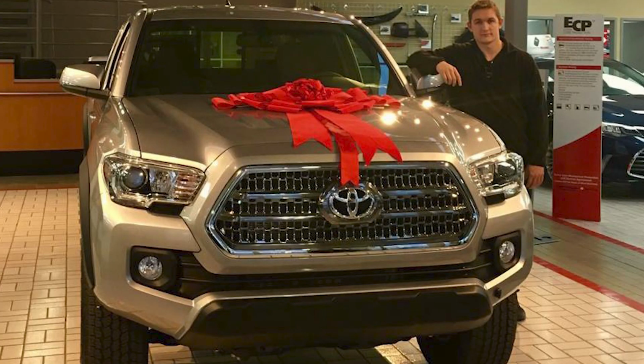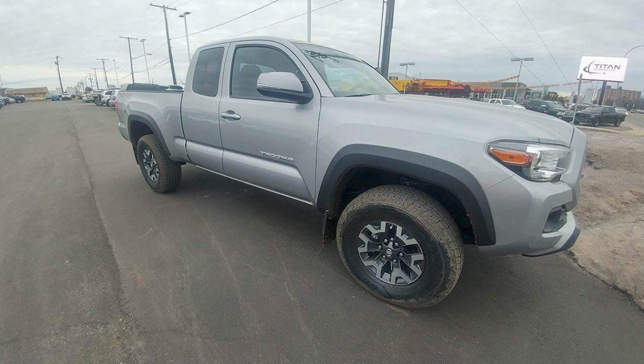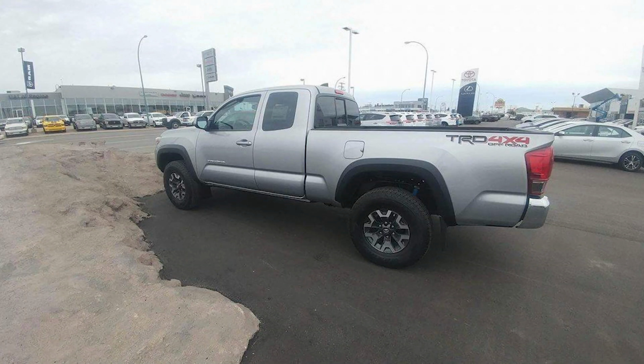So anyways, today I'm going to be doing a walk around video and a somewhat review of how the truck has been treating me over more than 4 years of ownership now. I got this truck back in October of 2016, basically brand new, one of the first 2017s on the lot. The build date on it is June or July 7th, so it's spot on for a 2017.